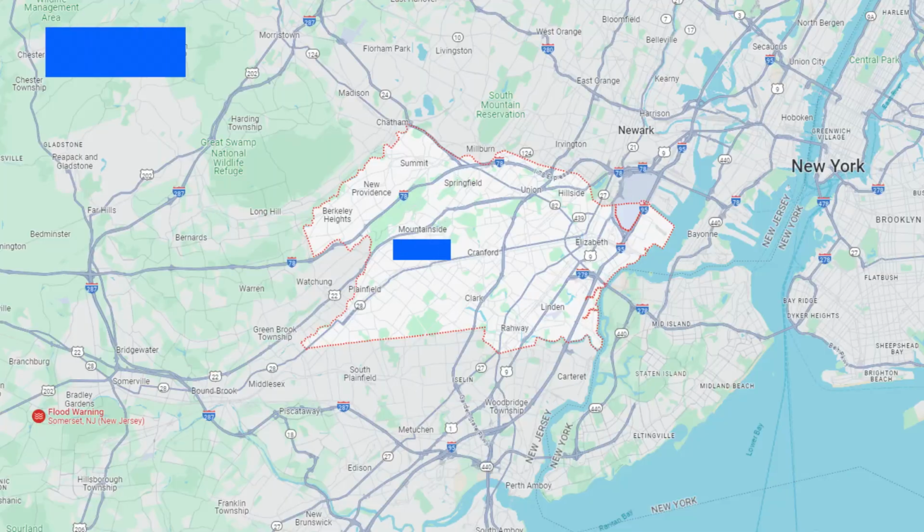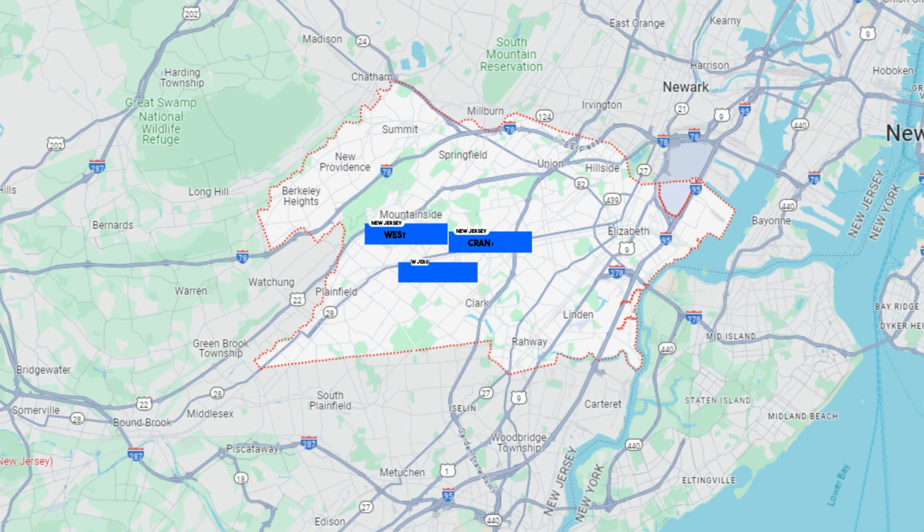All right, guys, so right now we are in Westfield, New Jersey, which is a town that's located in the west section of Union County. This town is surrounded by a lot of suburban towns, so this is what you're going to expect when being in Westfield, which you can find is surrounded by Cranford, Garwood, places like Springfield and Mountainside. And Scotch Plains, which is another really nice town that I almost forgot.